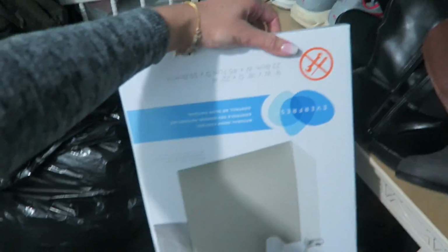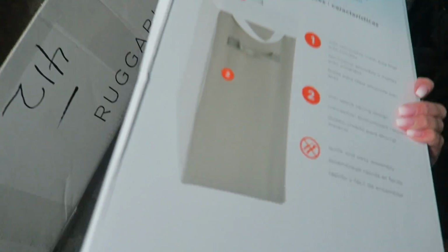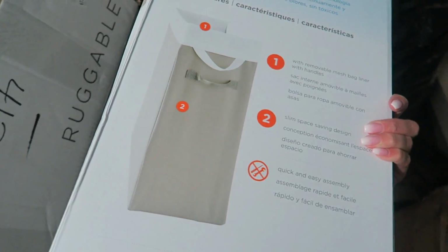Okay, I have this box here, and I got these paintings also from Macy's. Surprise, surprise. Oh, so this is actually a laundry basket. I needed a laundry basket. I like this one because it's really skinny. It'll be good to fit really easily in my closet.